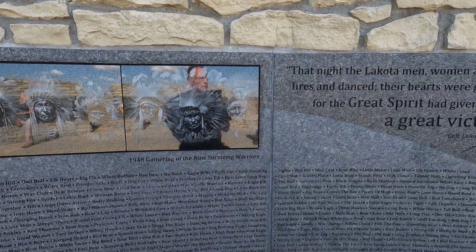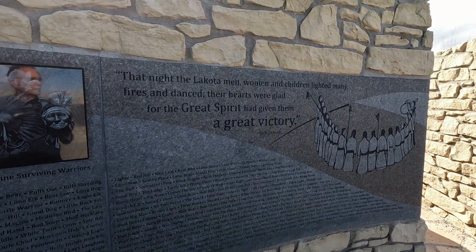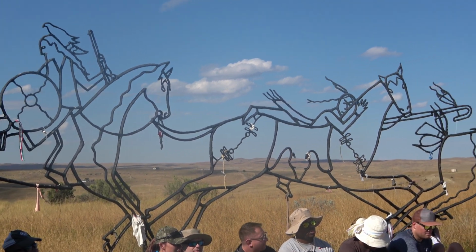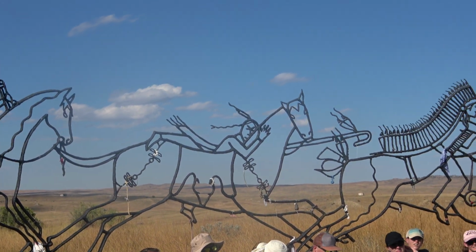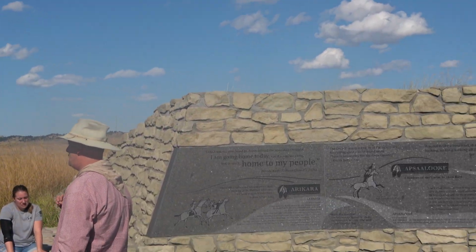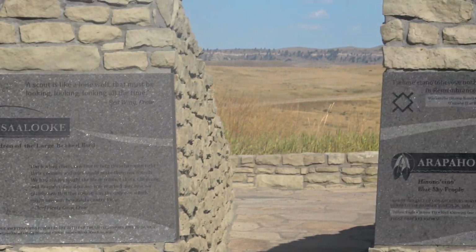Wow. Kansas State? Wait, oh, is he at University of Kansas? And this is the artist rendition. It's been here for quite a while. The rest of it's fairly new. I'm not sure when they built the actual monument here with the granite stones and so forth. That's pretty cool.